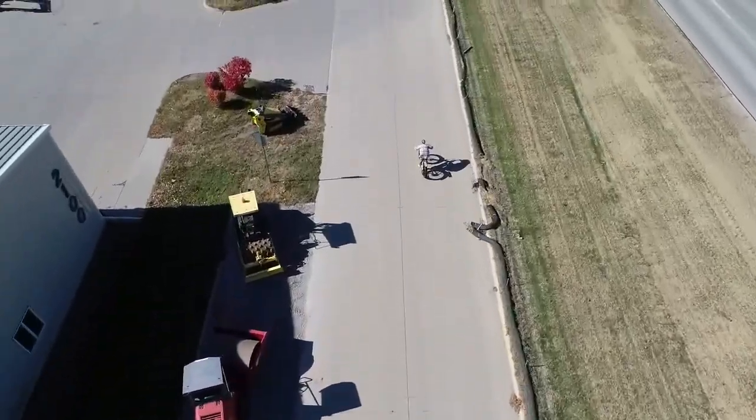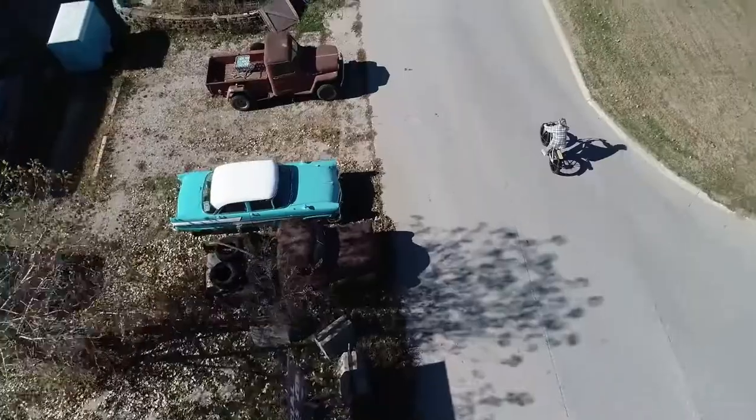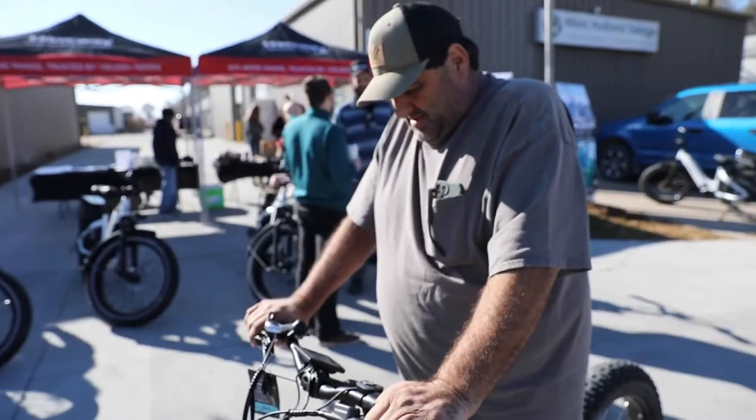Himiway's bikes have an 80-mile range. That's 43% longer than the competition. These bikes are enjoyed by over 100,000 riders across the globe, and they have a 2-year warranty and a 15-day free trial period.